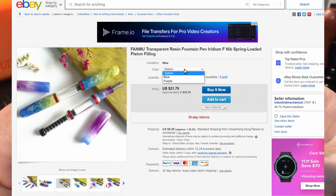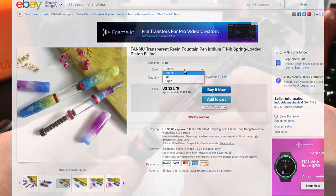This one is called Fan Mu and seems to have been converted into an actual fountain pen now. I might have to get one of these spring filler fountain pens to review real soon.